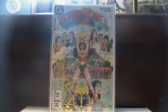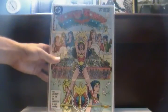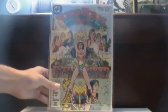Wonder Woman #1. This is the 1987 series, George Perez and Patterson series. I love this book. I'm super glad to have it now. I've been wanting this book for a few months, but I just could never find it anywhere. I did find #9 at my collector shop about a few months ago, but I've always wanted #1, and yeah, super glad to have it.